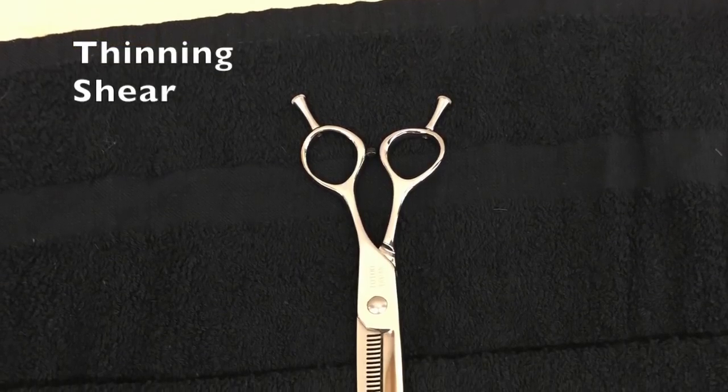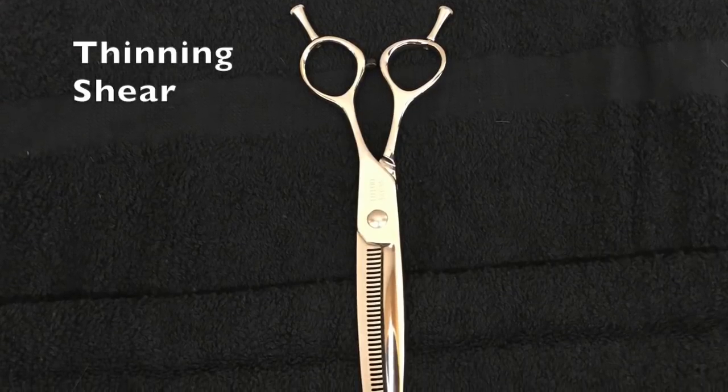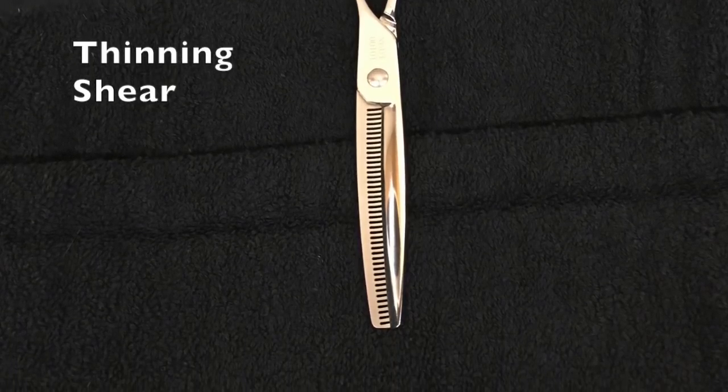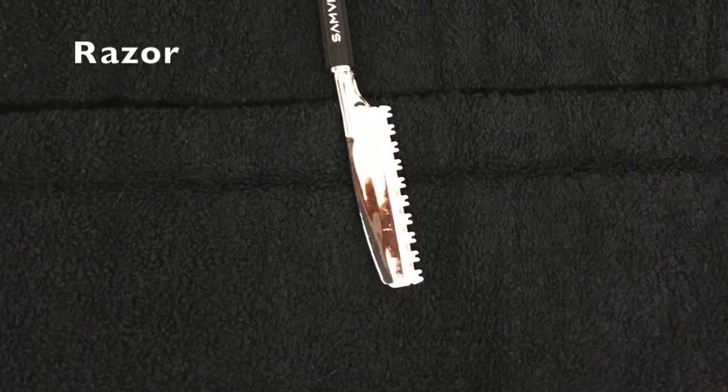Next is a thinning shear. This is used to give your hair texture. It won't hurt. It's just a great tool that professionals use to make sure that your hair has a nice style to it. This is a razor.